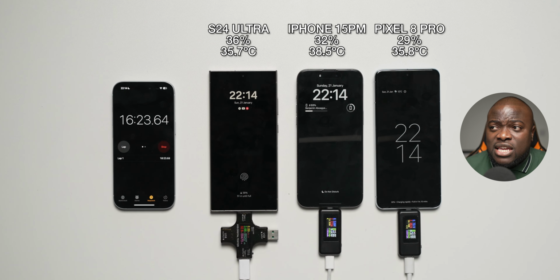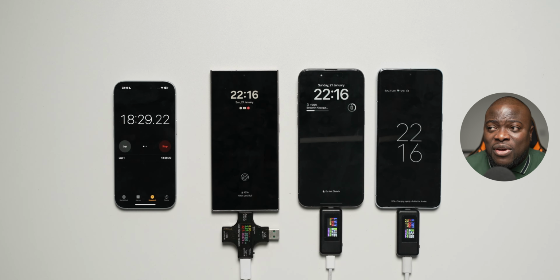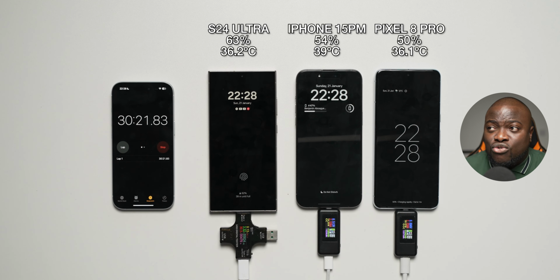Next is the 30-minute interval, and Samsung does rate the 45-watt charging with the 5-amp cable at 65% charge in 30 minutes. So how close are we going to get to that, or are we getting that at all? When we get to the half-an-hour interval, it is 63% on the Galaxy S24 Ultra, so very close.